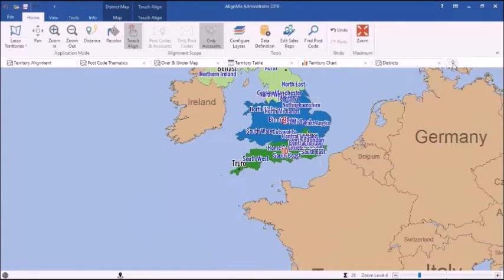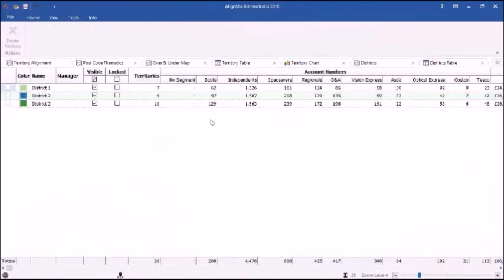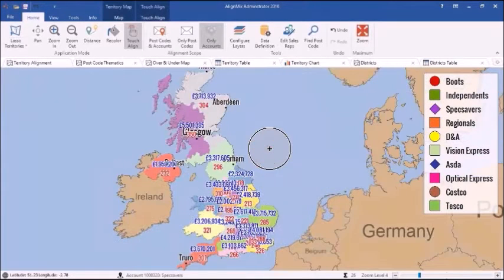And we can have a look at the table of that. So table, show the districts, and we can rename them. We can turn them off in terms of visibility, and you can see how many territories, and you have all the data in there as well. So that shows you how to do the realignment, and there are some powerful tools in there that make it really easy to do that.